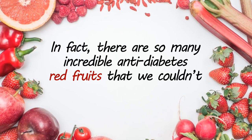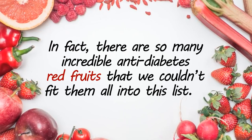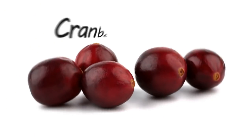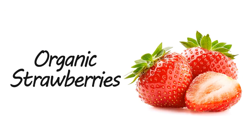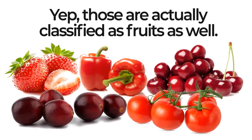In fact, there are so many incredible anti-diabetes red fruits that we couldn't fit them all into this list. So don't let us stop you from trying cranberries, organic strawberries, organic cherries, and even red tomatoes and red bell peppers. Yep, those are actually classified as fruits as well.